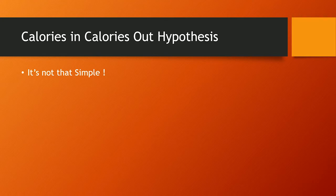Now, why it's not that simple is that there are different people who have different rates of metabolism. That's for certain. There are definitely differences in the way that people metabolize and people digest food. That's not controversial. There are definitely differences from one person to another.